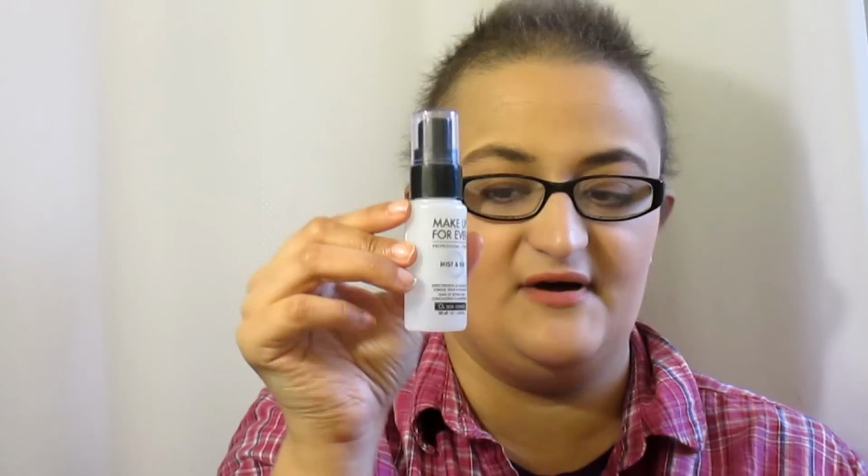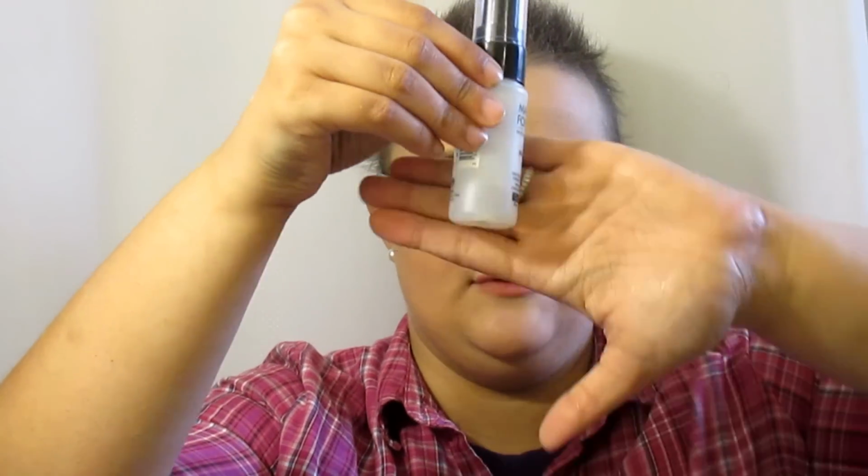So the last 2 things I have are setting sprays. And the first one I have is the Makeup Forever one. And I did have this in my basket last month, but I'm almost done, if you can see right here. So once that's done, I have another one I didn't bring in with me, but it's from Mary Kay, and it's a Scandinavia setting spray. So I figured, hey, it's the same people that make Urban Decay, so I'm going to try that. But first, we're going to get through this.